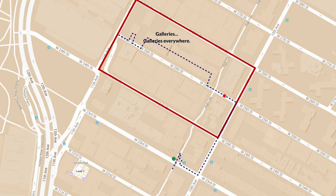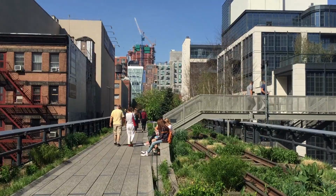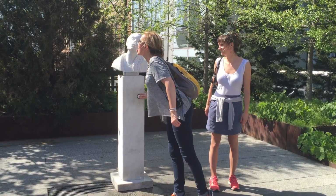Once you've finished looking at pretty art, you're going to come down to 23rd and 10th, walk up the stairs, and walk down the High Line. So the High Line has all these little offshoots and nooks and crannies, so spend some time exploring.